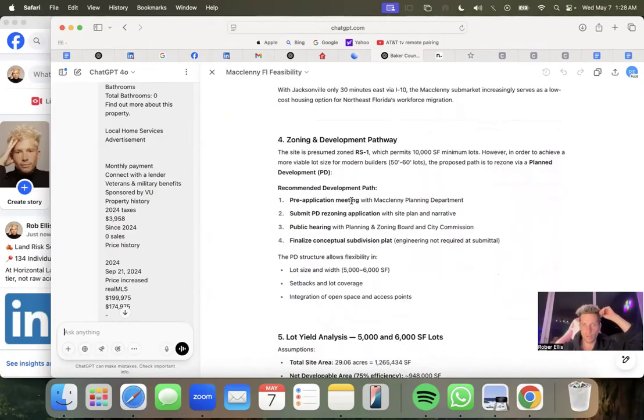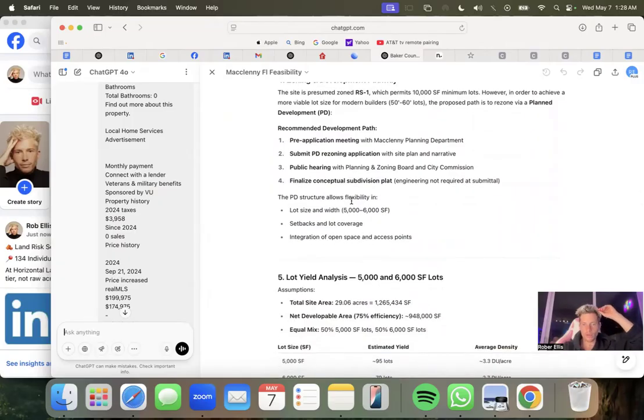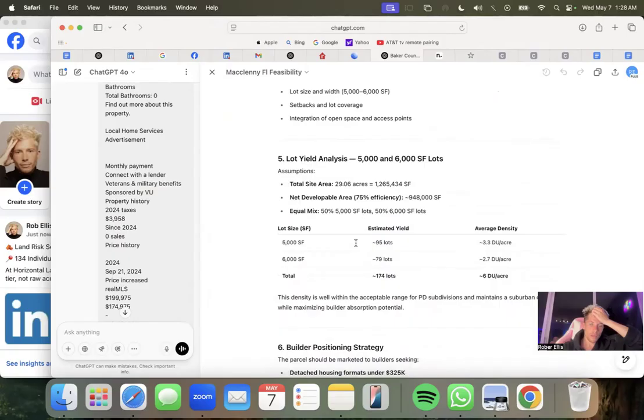However, in order to achieve the more viable lot size, the proposed path is to rezone via a plan development. Recommended path, pre-application, submitted PD application with this and narrative, public hearing, finalized conceptual subdivision plat. The PD structure allows flexibility, setbacks, lot coverage, integration of open space, lot yield. Estimated yield, 174 lots.